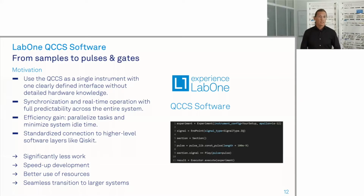Another aspect is efficiency. So the software should take care of how to make best use of the experiment time, so to minimize the time in which the experiment sits there idle because something has to be reconfigured or recalibrated, and so on and so on. I think the ultimate goal will be to get to a point where our software connects to higher layers in a way that people would just plug it in and don't even notice that they use Zurich Instruments hardware and software, but I think that is still some way to go.